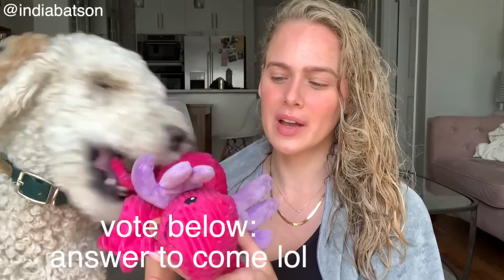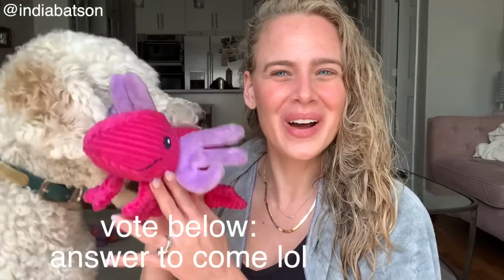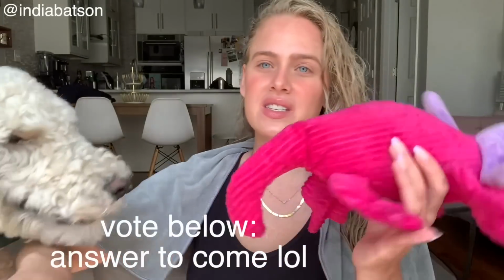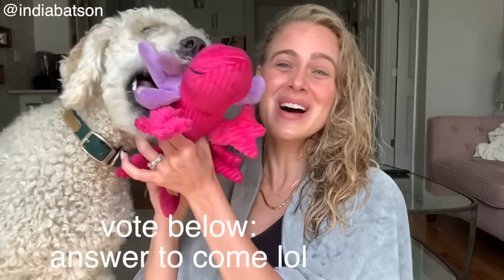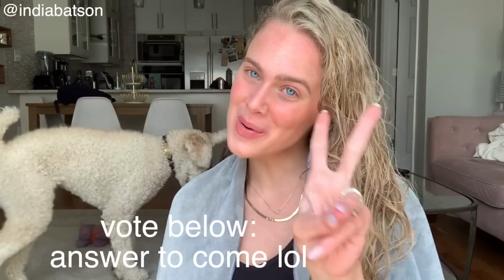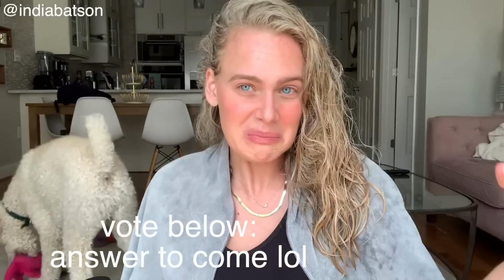We're gonna place a bet. So I just got this toy for Mochi the other day at PetSmart. He picked it out. I let him pick out a new toy like every 3 months or so. And what is this? Do we know? Okay, it's giving moose antlers, right? But it's giving lizard, gecko, salamander body. But he picked it out and he loves it. So, vote below. I'm voting salamander moose, you know?